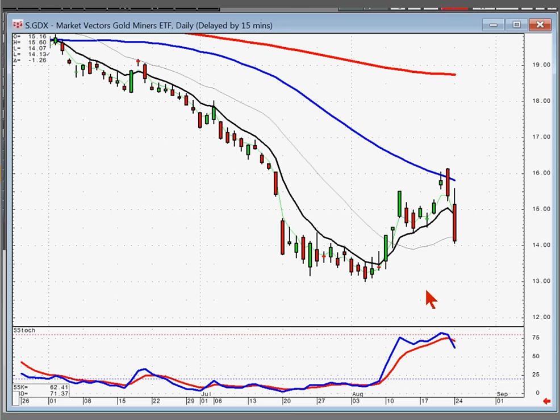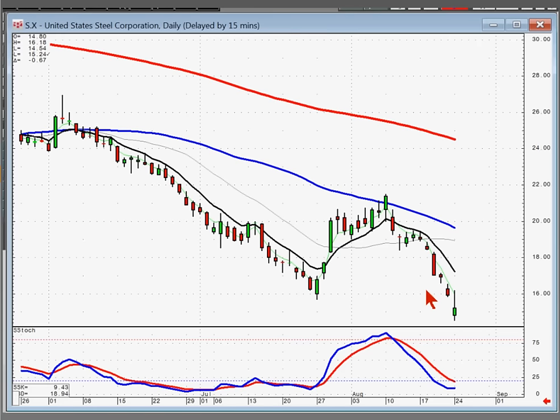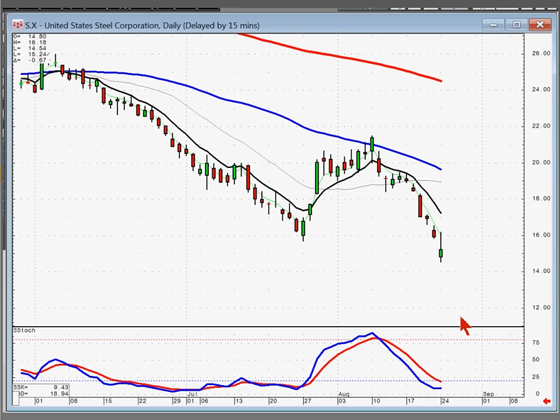And U.S. Steel, we've still got this one short. Even though it tried to move up a little bit today, nothing yet to tell us there's any reversal in this one. So do long-legged doji signify anything other than examples?